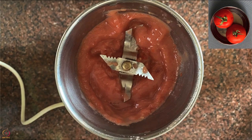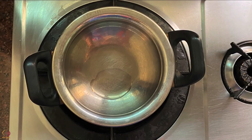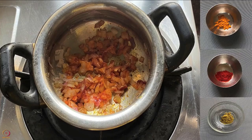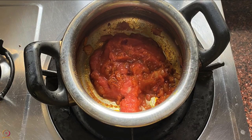Meanwhile, grind the tomatoes in the mixer to make a smooth puree. Next, heat oil or ghee in a pan. Add chopped onions and sauté it. Add turmeric powder, red chili powder and coriander powder. Mix well and then add the tomato puree. Let it cook on low flame for 3 to 5 minutes.